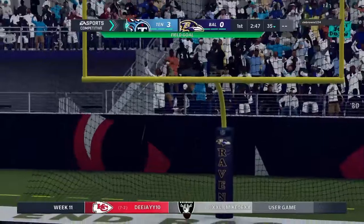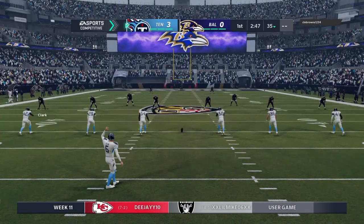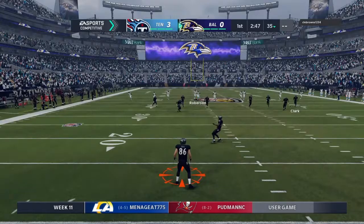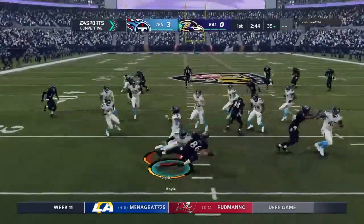A toss right to Henry, and they'll go backwards here, losing yardage to the 14. The running lanes have definitely not been there for him here in the first half, and I don't think it's all been his fault. His offensive line hasn't given him much space. A loss results there.